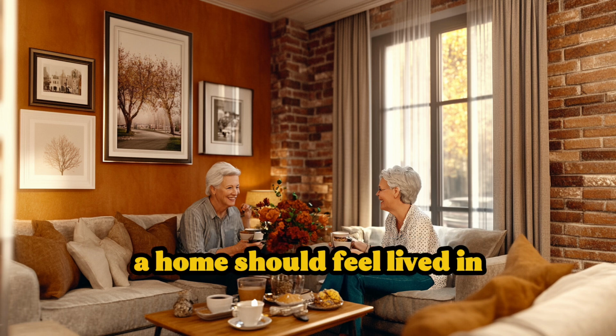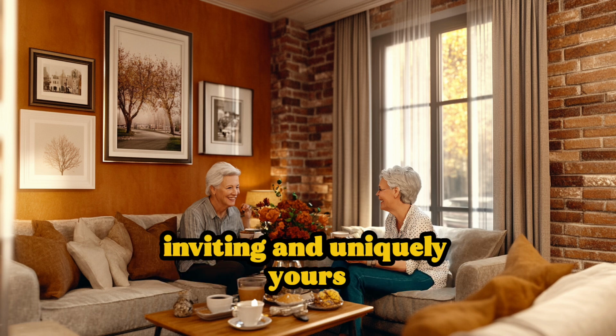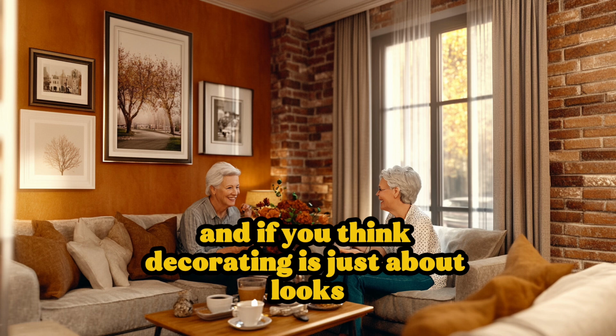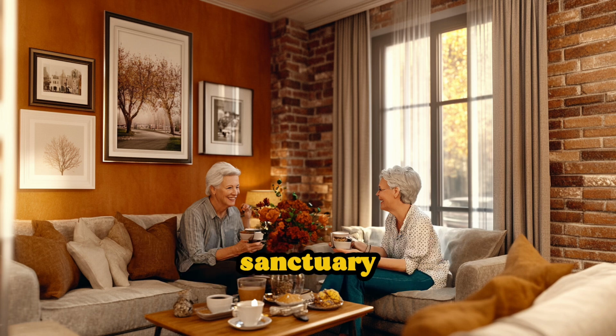These small contrasts make a home feel thoughtfully designed instead of just thrown together. A home should feel lived in, not like a furniture showroom. Mixing colors and textures makes a space feel warm, inviting, and uniquely yours. And if you think decorating is just about looks, wait until we talk about how sound plays a huge role in making your home feel like a true sanctuary.